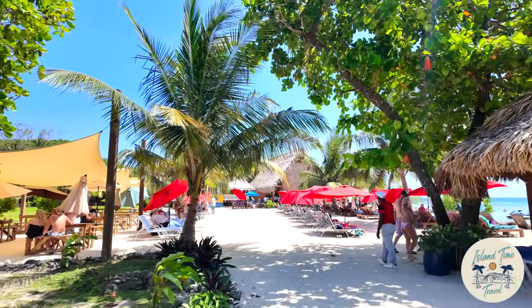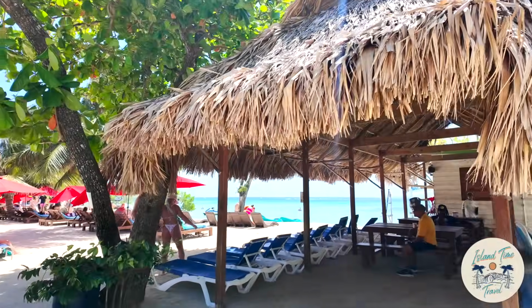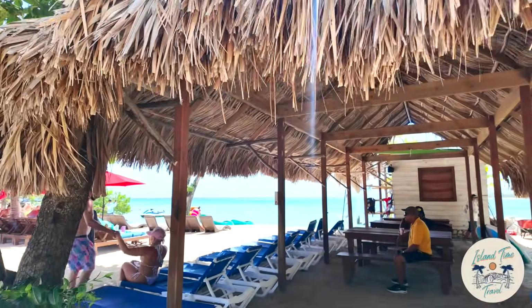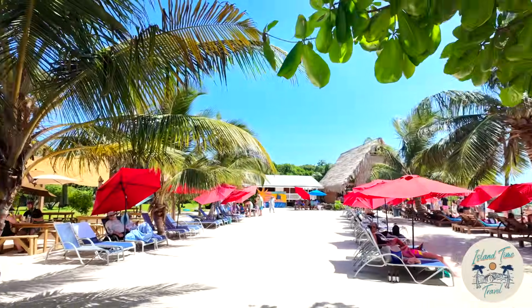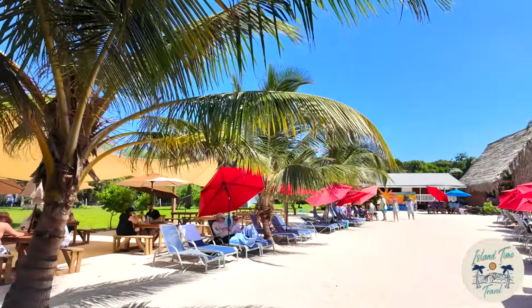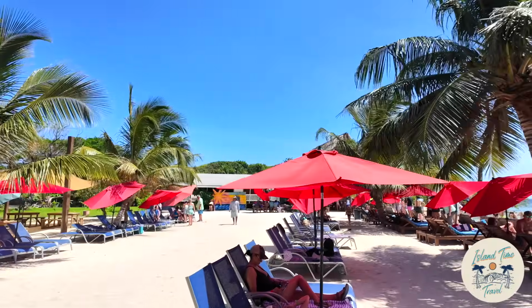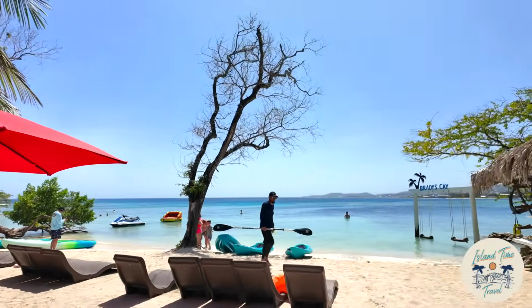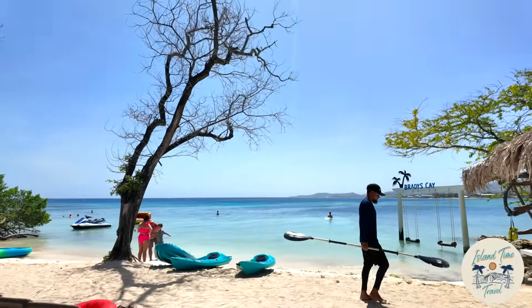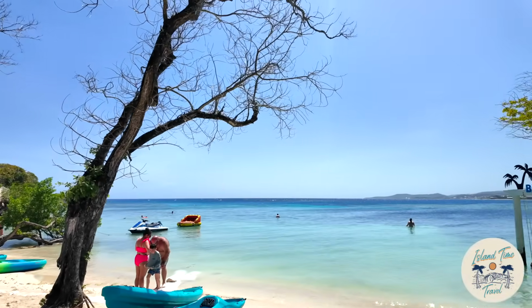One thing that I love is if you're a sun lover, there are areas for you. If you're a shade lover, you need that shade, the Irish blood in my case, there's plenty of areas for you as well. There are chairs and umbrellas that are included here in your price that you can enjoy throughout the day. Traditional loungers, these wooden loungers, and there's all kinds of water toys that are included as well. So kayaks, canoes, stand-up paddle boards.